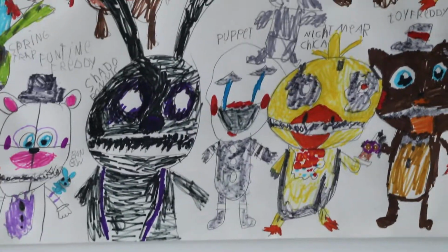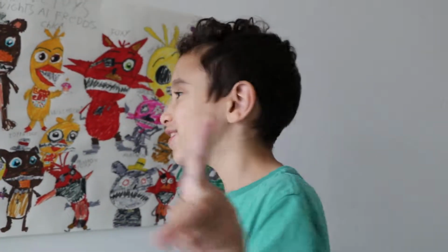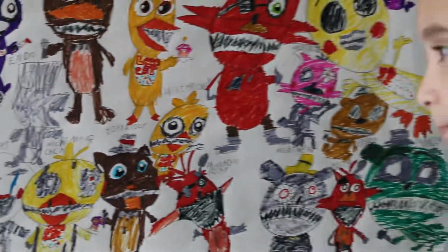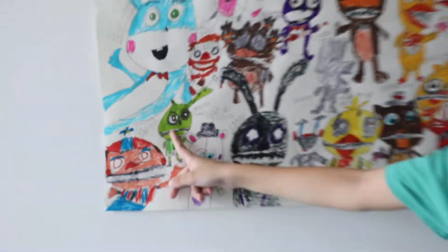Why is he crying? Oh my god, I have no idea why Puppet's crying. If you guys know, comment down below. Okay. Here we have Endo. That means endoskeleton. Ooh. Here we have Spring Trap.